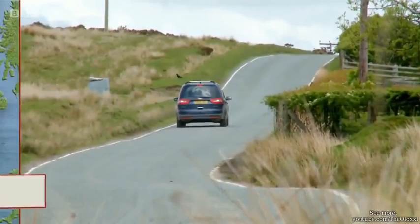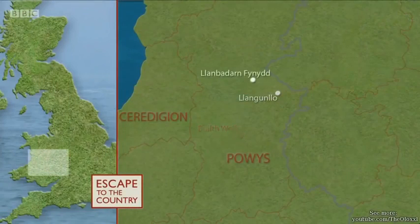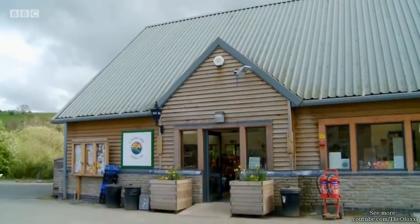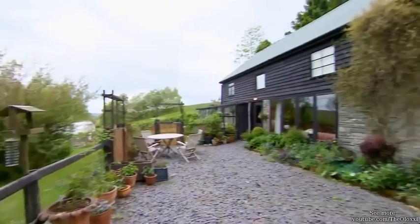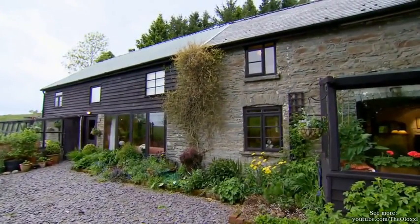One of the many tributaries of the River Wye which run through Powys is the River Ithon, which flows through the village of Llanbadarn Fynydd. Our second property is 1.5 miles outside the village, which boasts a popular pub and restaurant, and a shop that's owned and run by the community. The house itself is set in a spectacular location and was originally a 200-year-old stone drover's cottage with an adjoining barn. Now it's been converted into one.